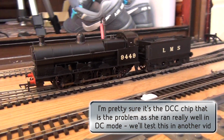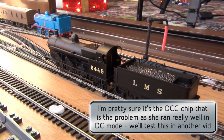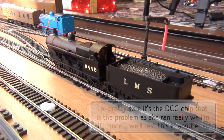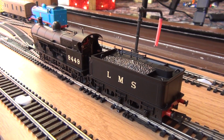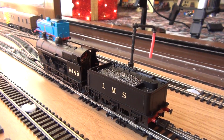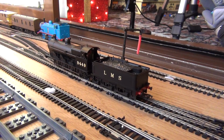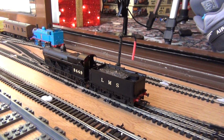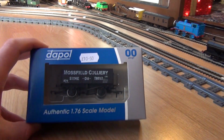I can't blame Bachmann at this stage because I don't know whether it's the chip, although that is a Bachmann chip as well, or whether it is actually the locomotive. I don't know. We'll have to see in a follow-up video, as I say. But for now, I'm going to get her pulling something. I'm going to get her pulling the world's smallest freight train, and she's going to be pulling this.